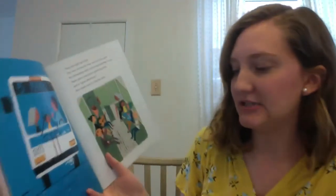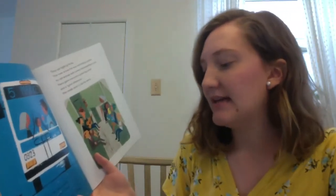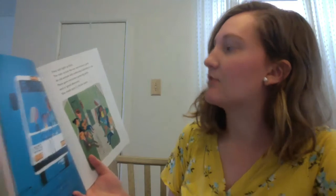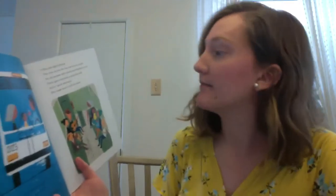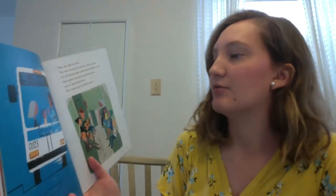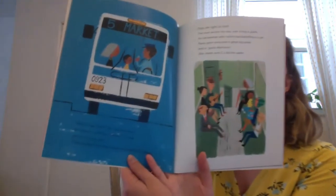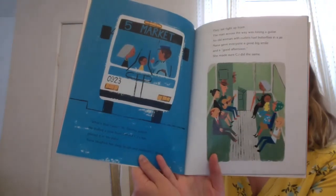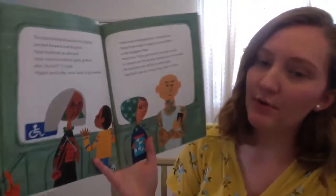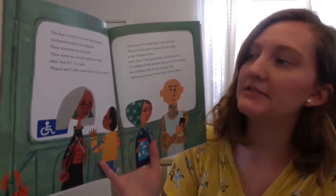"What's that I see?" Mr. Dennis asked. He pulled a coin from behind CJ's ear, placed it in his palm. Nana laughed her deep laugh and pushed CJ along. They sat right up front. The man across the way was tuning a guitar. An old woman with curlers had butterflies in a jar. Nana gave everyone a great big smile and a good afternoon, and made sure CJ did the same. The bus lurched forward and stopped, lurched forward and stopped. Nana hummed as she knit.